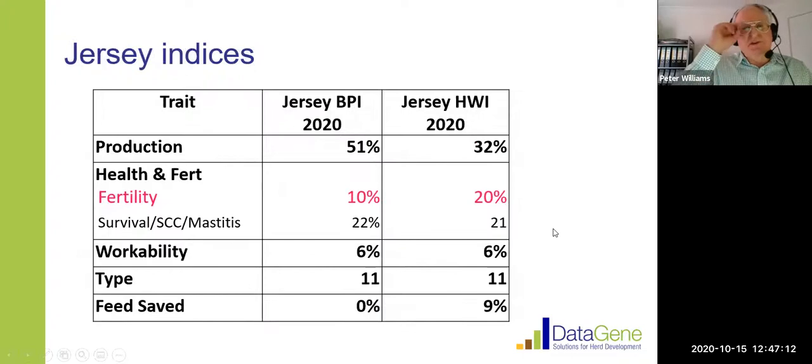And likewise for Jersey, we're looking at fertility at about that 10%, and for the Jersey HWI it will be doubled as well. So the push for fertility is not decreasing. Through the Good Bulls Guide and Good Bulls app, we'll be able to offer farmers indices that really make fertility front and center.